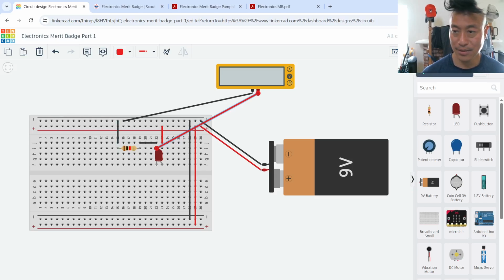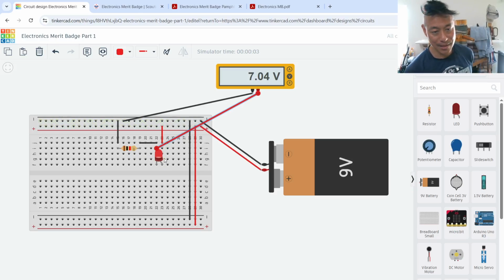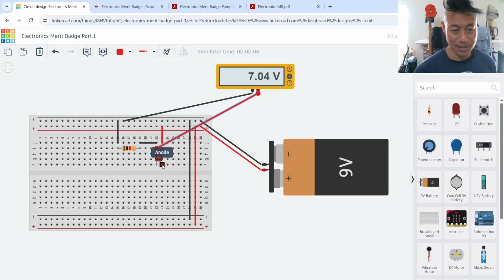So let's start the simulation. So you can see that actually at the top of the LED, it's going to measure 9 volts, but at the bottom of the LED, it's only 7 volts. So it means it's lost 2 volts there, right? And to double check that again, we'll put it at the top. And so this is almost 9 volts at the top of the LED, and through the LED was a loss of 2 volts. Okay. And so, that's interesting.